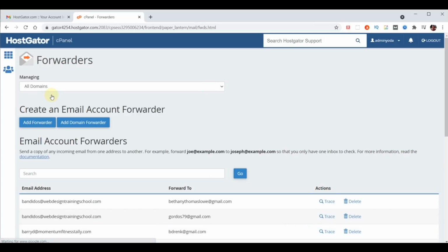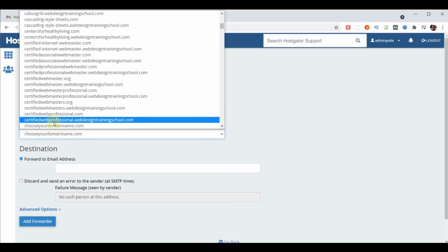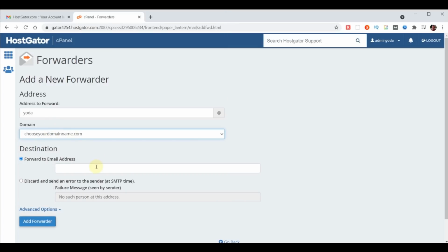Now we're ready to set up our email forward. We're going to choose Add Forwarder. And we're going to put, in this case, I'm going to put Yoda. There's my domain name. And where do I want it forward to? I want it to forward to, in my case, Yoda@webyoda.com. Add forwarder.